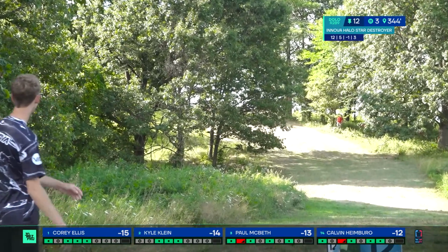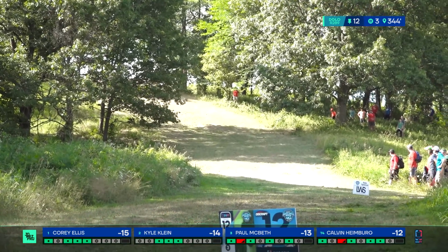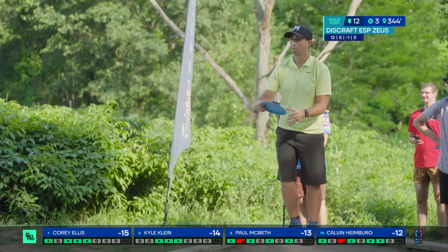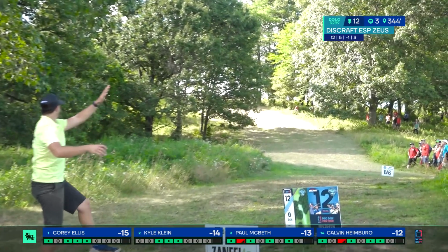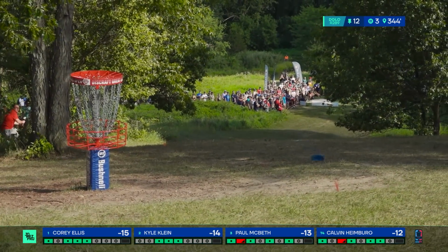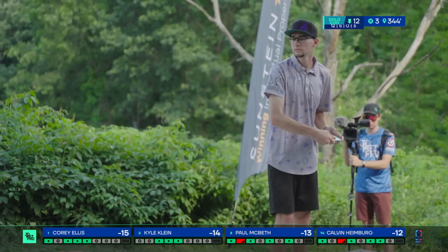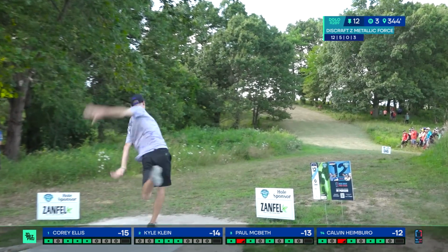12 is an uphill par 3, 344 that plays like 444. You got to really put this on a nice hyzer down the right side of this gap, shooting up the hill. It's a very awkward motion to go on a level teeing surface and throw at this angle uphill. You're going to do it here, and you're going to do it again on your approach on 14, and it's just not something that you really practice because you don't have hills to practice shots like this. It's hard to just use your imagination.